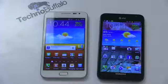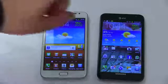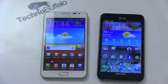So I'm going to let you guys decide which version's right for you. For now, the US AT&T version is what I'm carrying in my pocket as my daily phone.